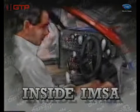Now to Don Westcott. IMSA pays a lot of attention to safety in racing.